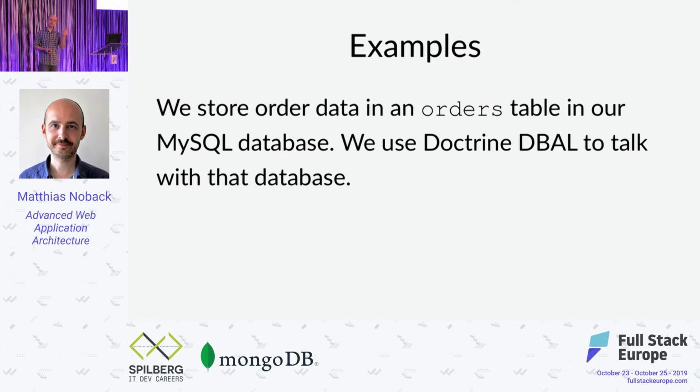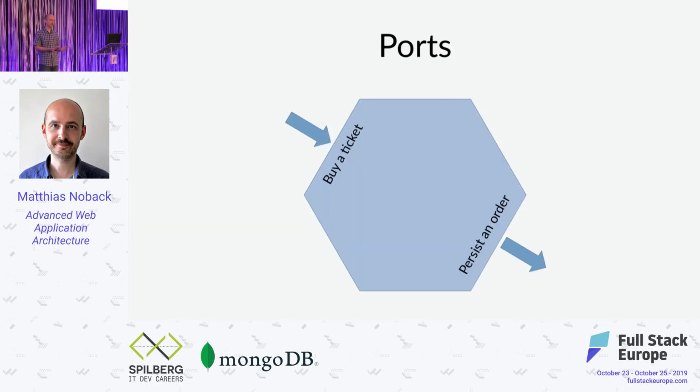Usually the use of acronyms like MySQL or DBAL is a sign that you're talking about technology. So that's the way you can make the distinction there. It's an intention versus the technical implementation of fulfilling that intention. And in ports and adapters, these intentions are called ports.